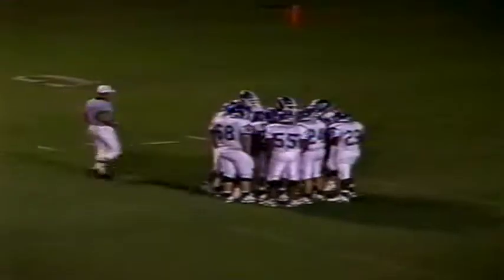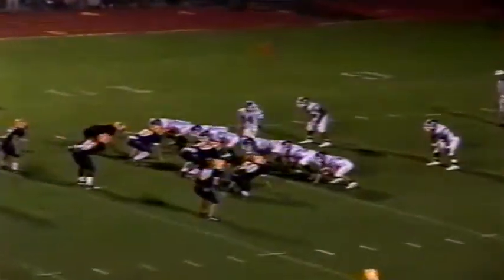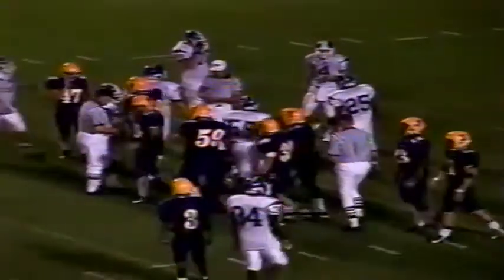Now let's see if we can tie this thing up. Lebanon breaks the huddle. They will go with Salas under center. Split backs in the backfield. Hollingsworth split left. Crudup split far right. The handoff goes to Maynard. He dances in, dances out, and he got face mask. They had him. There is no flag.